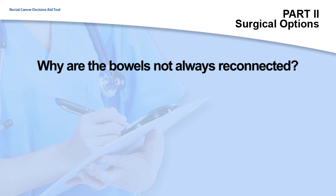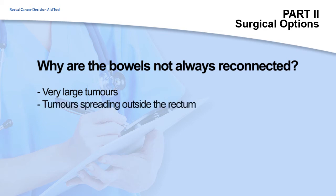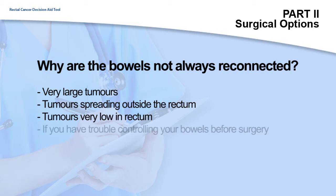Why are the bowels not always reconnected? When possible, reconnecting the bowels is commonly offered. It may not be possible if the tumor is very large, if the tumor is spreading outside the rectum, if it is very low in the rectum, and if you have any problems with controlling your bowels before surgery. Your surgeon may not be able to predict until the time of surgery whether it is possible to reconnect the bowels or not.